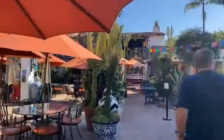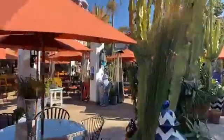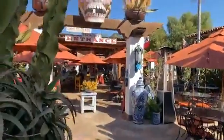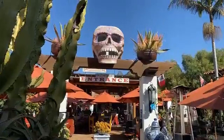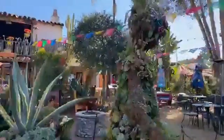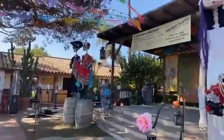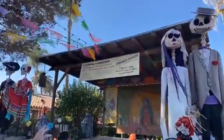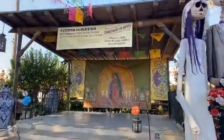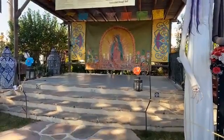So we'll go in here real quick. You can see some of the decorations here that the restaurant has for Day of the Dead. And over here they've got a stage. Of course, Day of the Dead is November 2nd, so it's come and gone. I was here this weekend and there were a lot of people. They did have some entertainment going on the stage. They had folklorico dancers that were dressed up as calaveras statues.